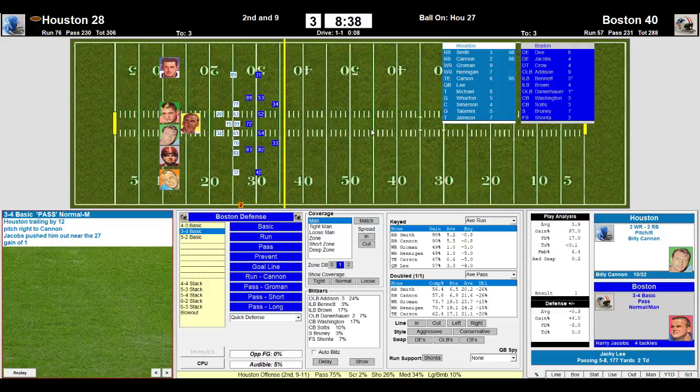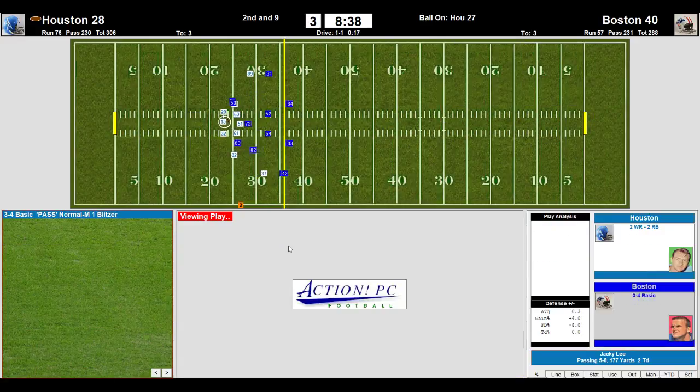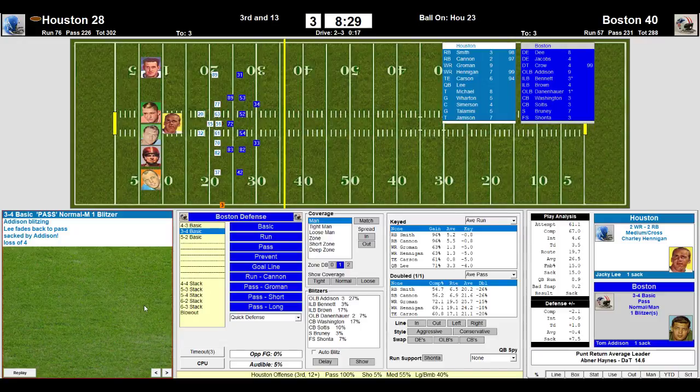Patriots will stay in their 3-4. They're going to blitz Addison. They're going to play man pass. Here comes a blitz, and Addison gets to Lee. And that's his first sack of the day, and first time Jackie Lee's been brought down. That is a loss of 4. Brings up 3rd and 13.